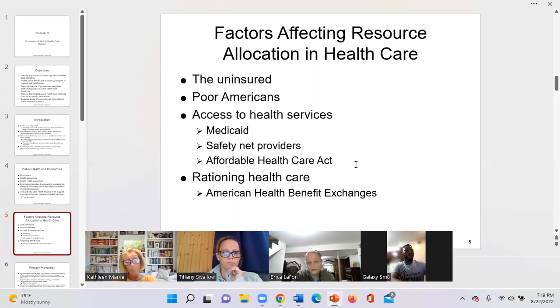Well, there's an increase of risk, like risky behavior. Yep. And you're probably less likely to seek healthcare, right? Until it reaches a crisis point. And then access. Medicaid, people in the community on Medicaid, safety net, Affordable Care Act. These are all resources to increase your access. And then the last bullet is rationing. Who gets what?